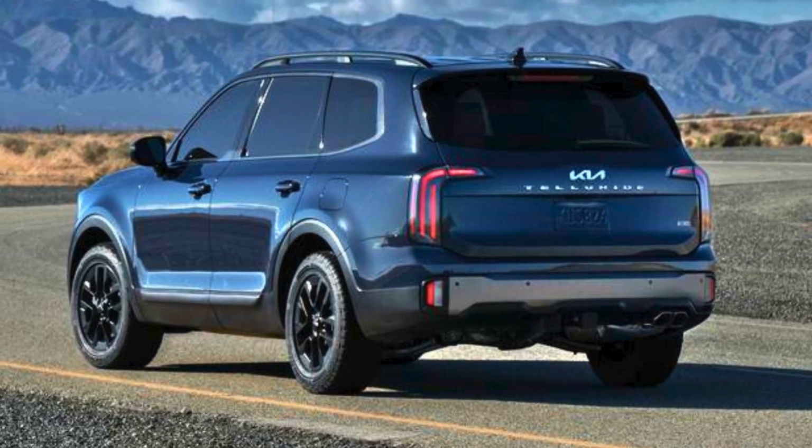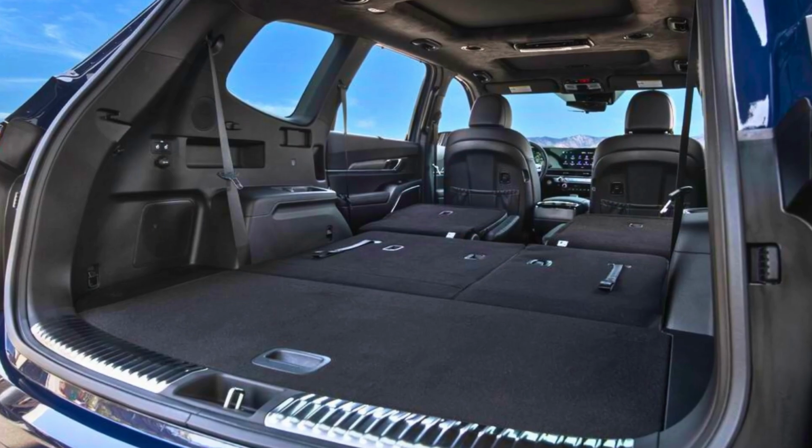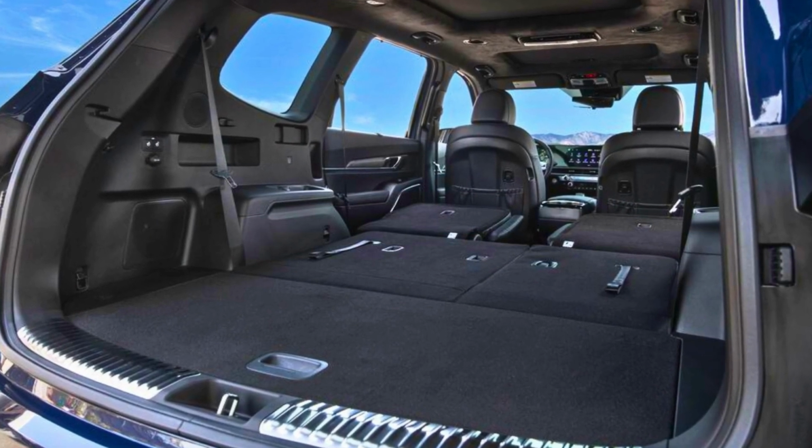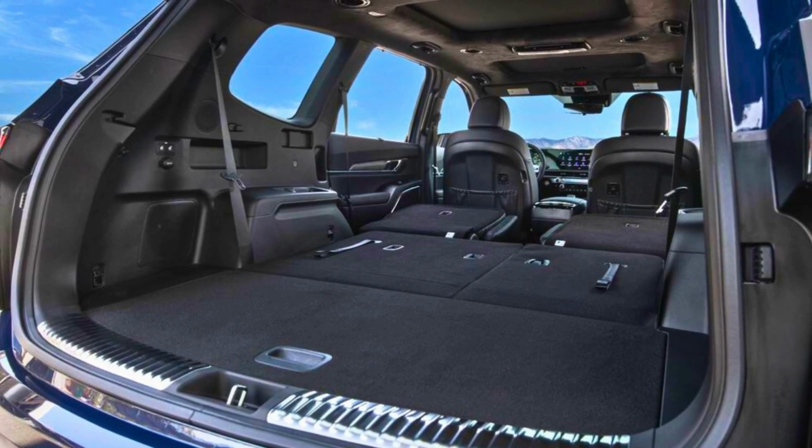And the best part? The Telluride doesn't break the bank. Starting at $35,990 for the LX trim. It's like getting a VIP ticket to the SUV show without the VIP price tag.